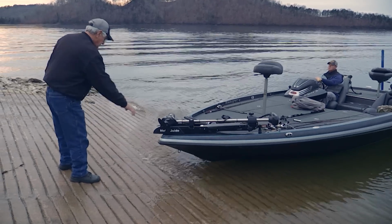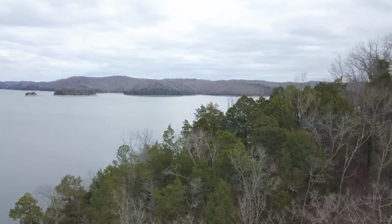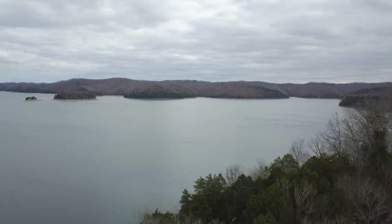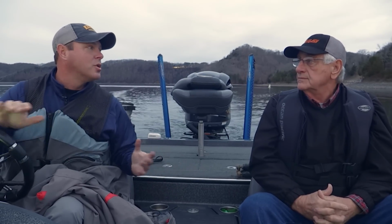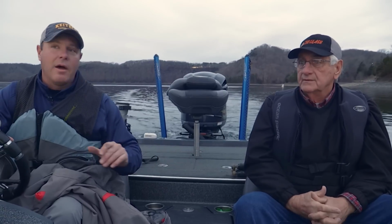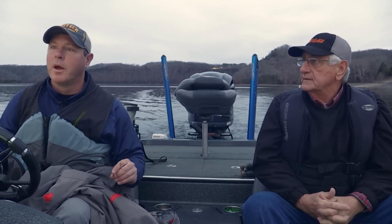Oh, what a beautiful day. Now this is a fantastic lake to catch good sized smallmouth and trophy smallmouth. Obviously the world record is from here, but this lake gets a lot of pressure now. To come here and try to catch an 8, 9, 10 pounder, I mean, that's a fish of a lifetime. I've fished this lake a lot and I've never broken 8 pounds. And I don't know if I've had a 7 pounder, but the lake is fishing really, really good right now.